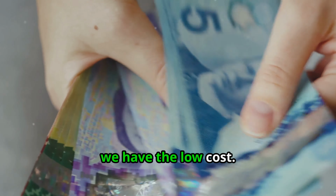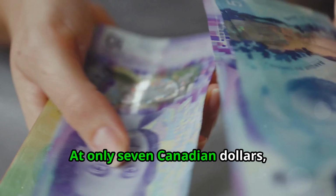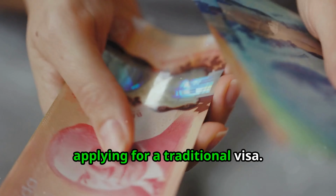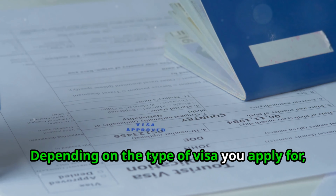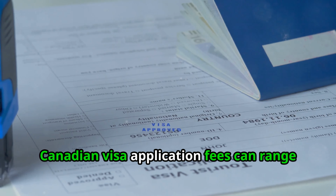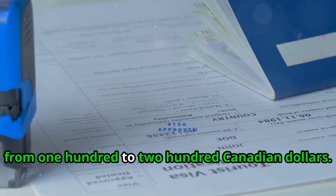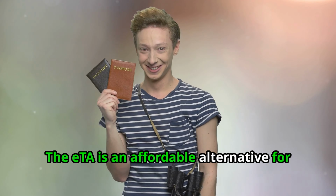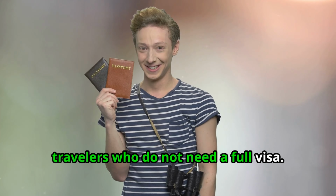Next, we have the low cost. At only $7 Canadian, the ETA is a much cheaper option than applying for a traditional visa. Depending on the type of visa you apply for, Canadian visa application fees can range from $100 to $200 Canadian. The ETA is an affordable alternative for travelers who do not need a full visa.